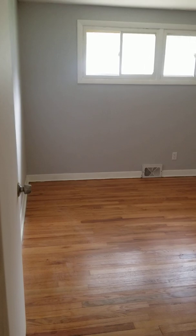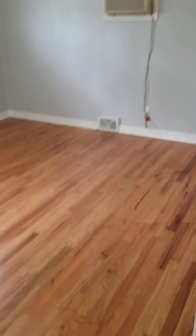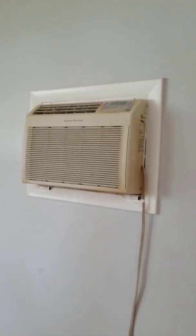This one is pretty big. This would be the master. Everything is painted in this color, and the hardwoods are in great shape. Again, the windows are not brand new, but they are newer. I would say probably 15 years old. There is a wall unit, and just a regular closet.